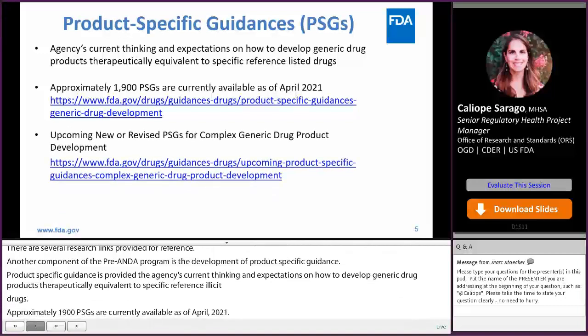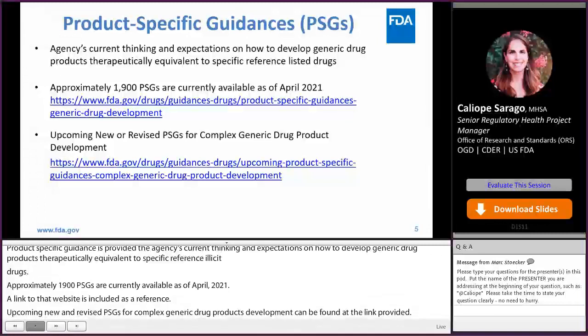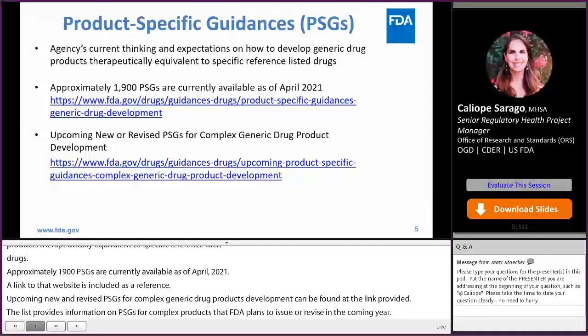Upcoming new and revised PSGs for complex generic drug products development can be found at the link provided. The list provides information on PSGs for complex products that FDA plans to issue or revise in the coming year. For PSGs that will be revised, the list shares a brief description of the revision and the reason for the planned revision.